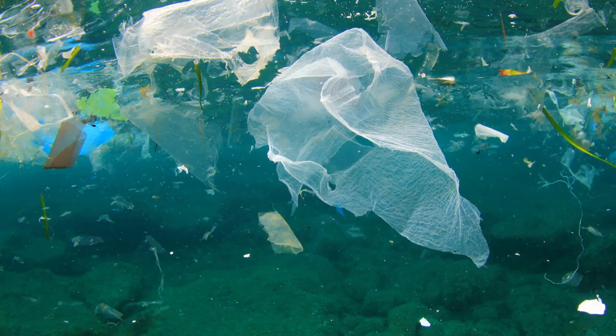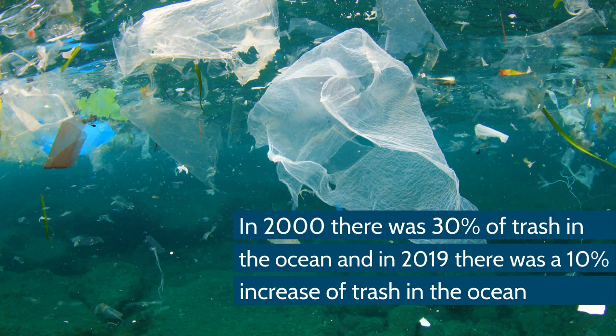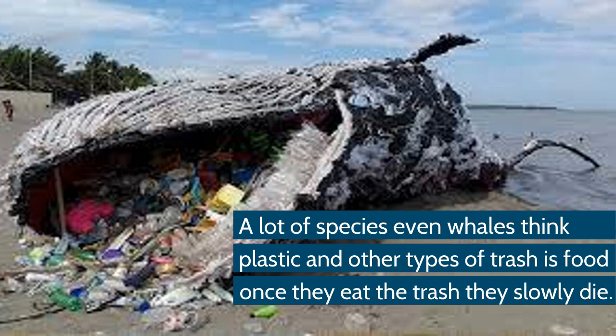In 2000, there was 30% of trash in the ocean. In 2019, there was a 10% increase of trash in the ocean. A lot of species, even whales, think plastic and other types of trash is food. Once they eat the trash, they slowly die.